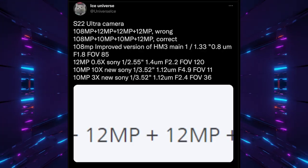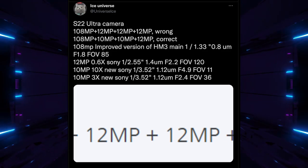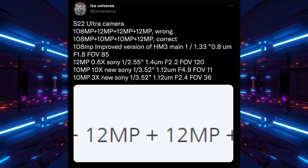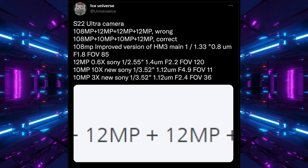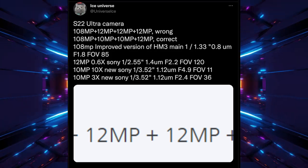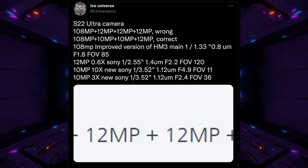First story is about the cameras for the Galaxy S22 Ultra and what you should expect, because they seem to have changed ever so slightly. This is a tweet from Ice Universe, who's saying that for the S22 Ultra camera setup, previously we were thinking it was 108, 12, 12, and 12 megapixels, but the correct one is 108, 10, 10, and 12 megapixels. We're going to get a 108 megapixel improved version of the HM3 main lens with a 1.33 inch sensor and 0.8 aperture, and the other cameras will be a 12 megapixel Sony, another 10 megapixel Sony, and another 10 megapixel Sony. So they should theoretically be slightly different than the cameras we got with the S21 Ultra.